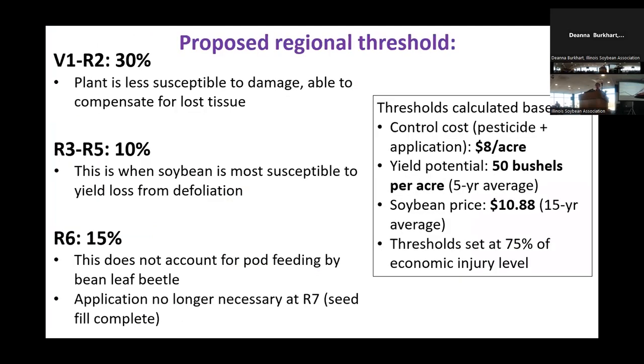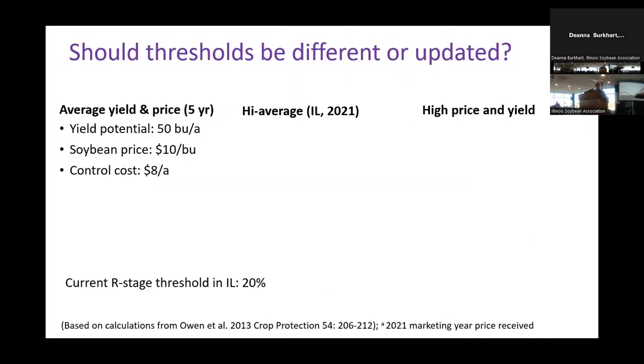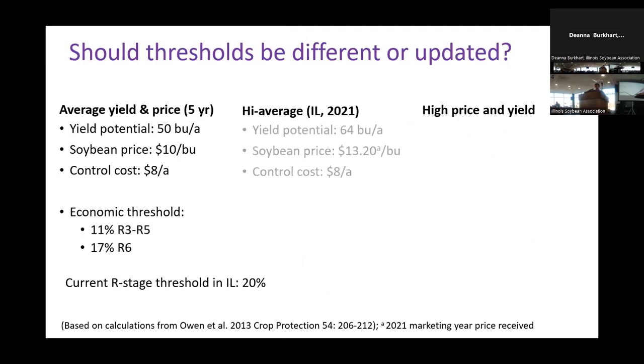Final thing I'm going to point out here, and some of you have seen this slide already: we recalculated our economic thresholds for defoliating insects. This isn't taking into account pod feeding, mind you, this is for defoliators. We recalculated them based on updated prices: 30% up to R2, 10% at R3 to R5, 15% at R6. What I want to point out is that's based on some averages. When we plug in some higher amounts, like the actual averages from 2021, it lowers it a little bit, but doesn't lower it all that much.